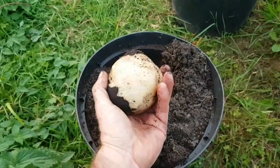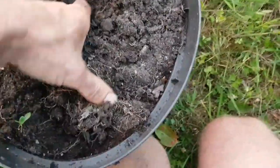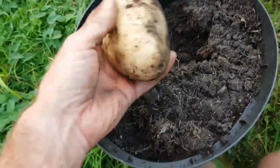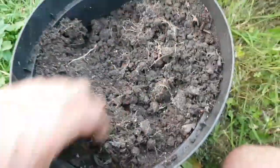That's supposed to be a new potato, Foremost. There's another big one in here that I've just felt as well. Well, they'll do for a couple of jacket potatoes anyway. I'll see what they're like. Getting bitten too down here.